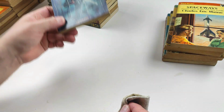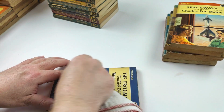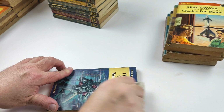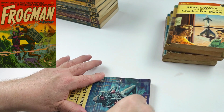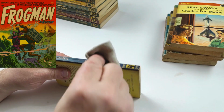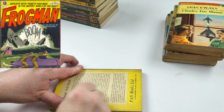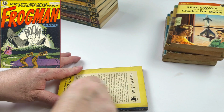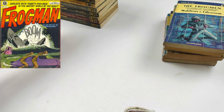This is always one that fascinated me as a kid, the Frogman. Absolutely amazing. There's even a few sort of four colour comics called the Frogman. That's what they're called. They were really quite fascinating. As you can see, these are coming up quite nicely.